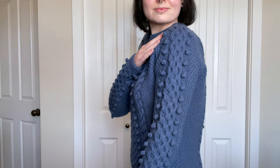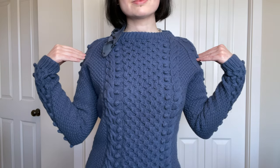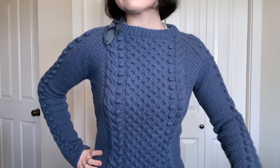Since I knit mine a little bit longer, it doesn't go over a circle skirt well, but it looks good with all of my pants, and it would look good with a pencil skirt as well. I've mostly been wearing it with my black high-waisted skinny pants. If I knit it the recommended length, it would probably sit a little bit better over circle skirts and dresses. I highly recommend this pattern. I had so much fun knitting it, and I love my finished objects.